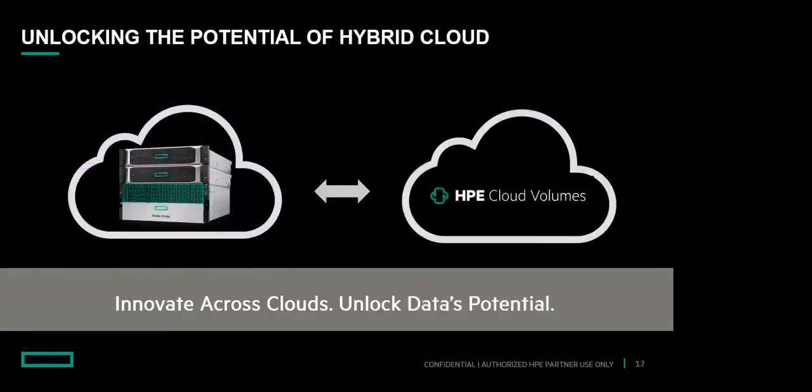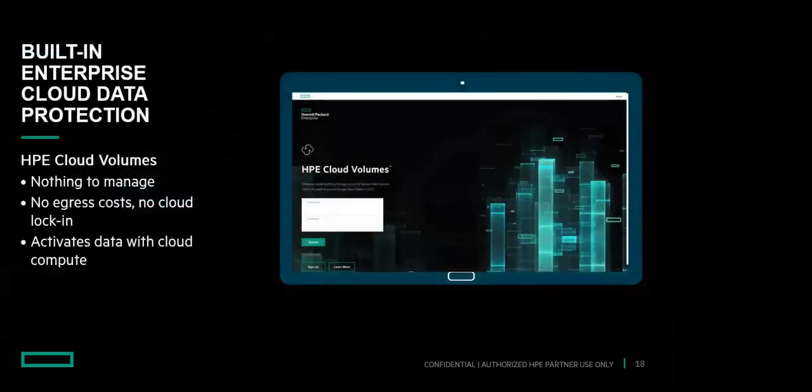Now, the point that I was discussing over here is unlocking the potential of the hybrid cloud. And in the last example we saw flexible scalability; we can also leverage the public cloud options as well. So if you want to move your on-premises to the public cloud and go back again, we have something called HPE Cloud Volumes. This HPE Cloud Volumes is a separate license which is based on capacity. This is the interface of HPE Cloud Volumes. What it actually does is that you don't need to manage anything. It's already built in, and there is no egress cost, no cloud lock-in, and it activates data with cloud compute.